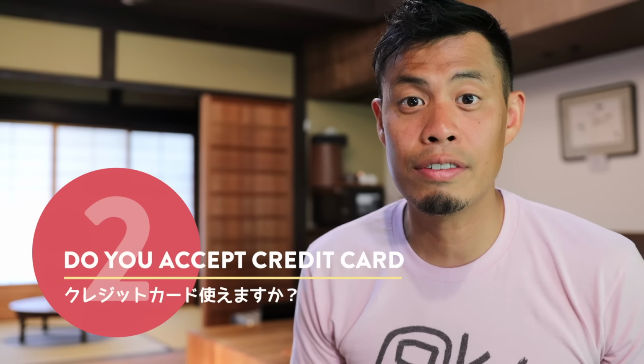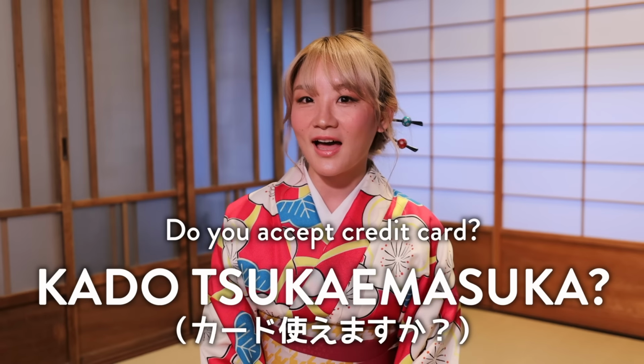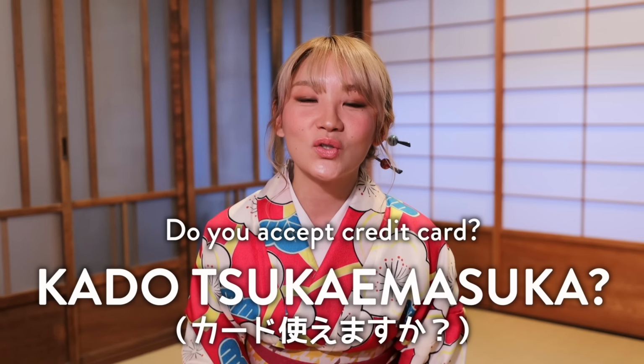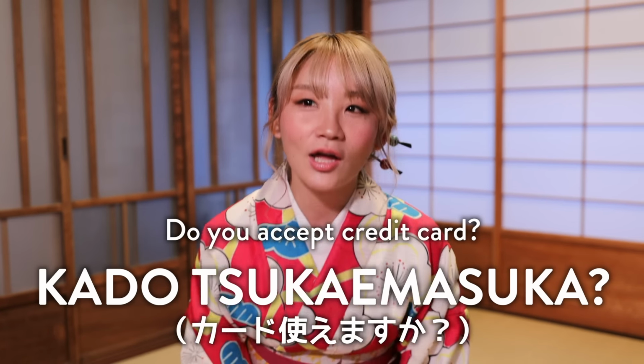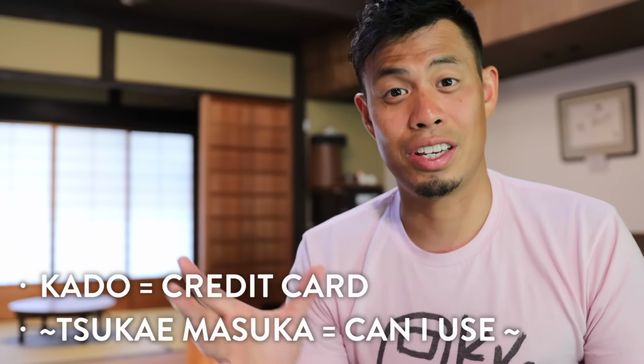Number 2. Do you accept credit cards? Now Japan is still very much a cash-based society, especially when it comes to mom and pop shops. So if you're planning to use a credit card, then you should definitely ask if they accept credit cards. So you say it like this. カード使いますか? カード means credit card, and 使いますか is can I use. And if you want to keep it really simple, you can just say カード, okay? And they'll probably understand what you're asking.